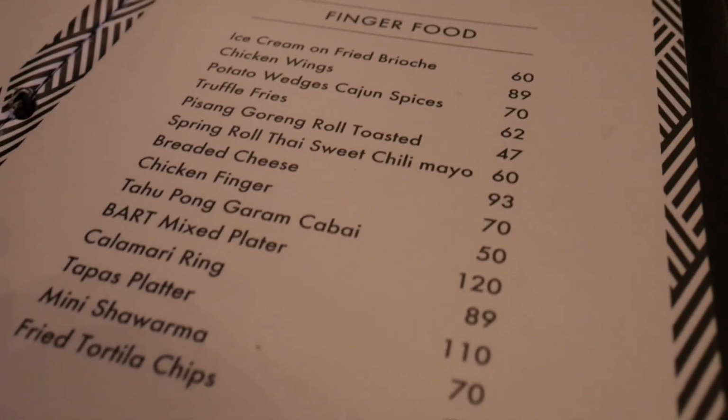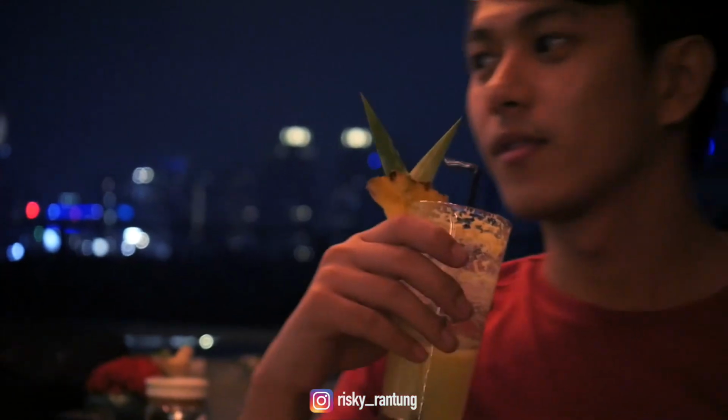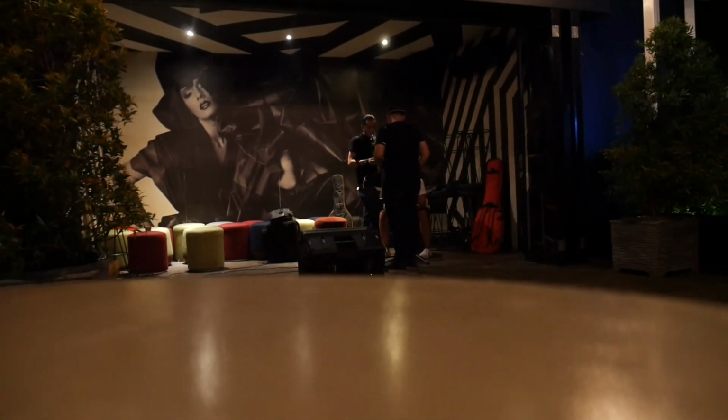I'm trying this out with a local friend, Risky. Follow him on Instagram. They serve really good drinks and snacks. The ambiance makes it so relaxing to hang out indoor or outdoor.